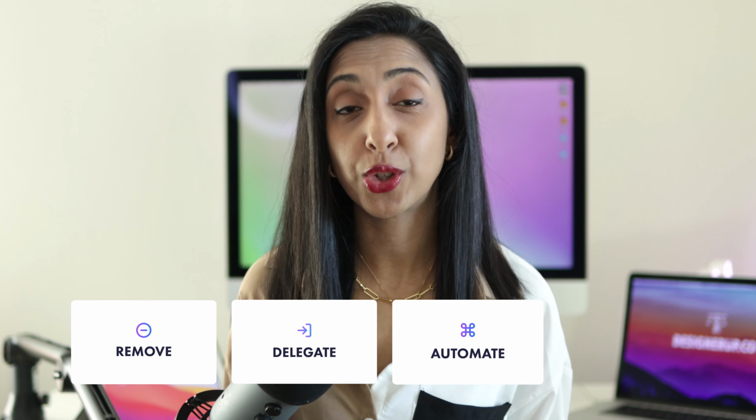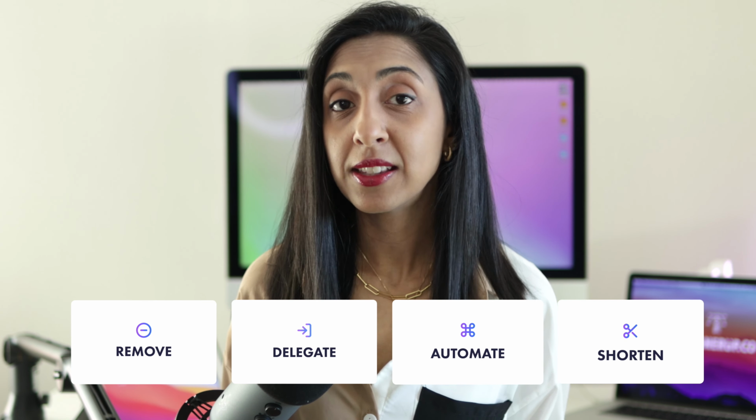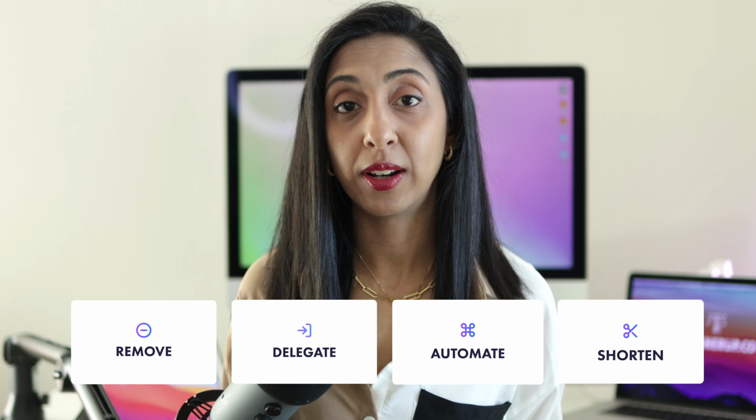So while you can't really work faster, what you can do is either remove, delegate, automate, or shorten tasks. Again, this is why number one is so important. By establishing a baseline and understanding what you're doing and how much time you're doing it for, you'll have the insights you need to make decisions about how to shift your time or energy.